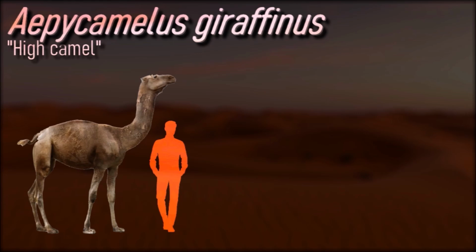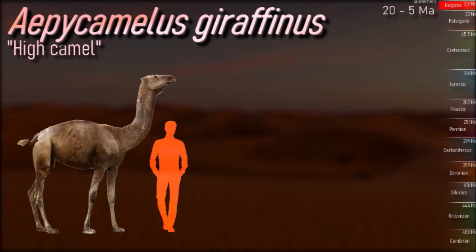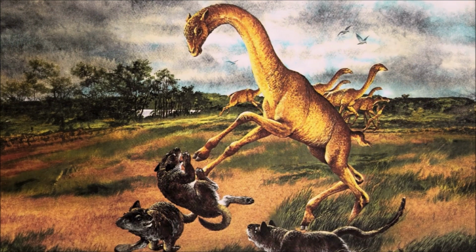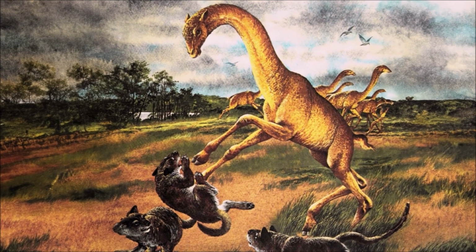Camelus was a prairie dweller of North America. It was a highly specialized animal. Its head was relatively small compared with the rest of its body, its neck was long, as a result of giraffe-like lengthening of the cervical vertebrae, and its legs were long and stilt-like, with the elbow and knee joints on the same level. The top of its head was about 3 meters above the ground.